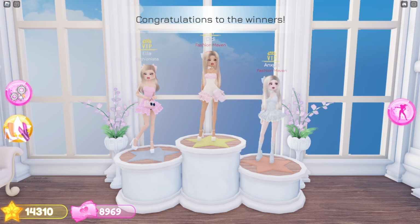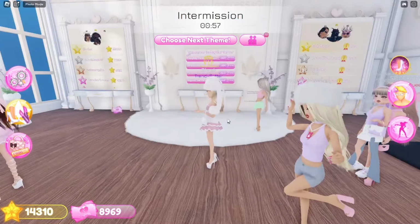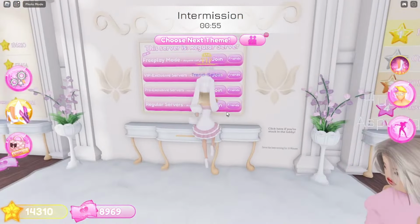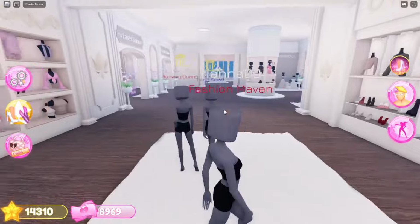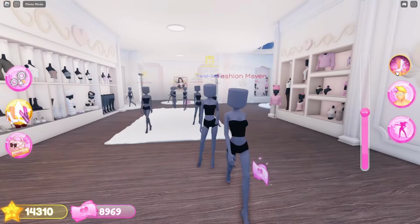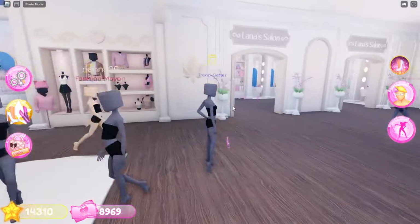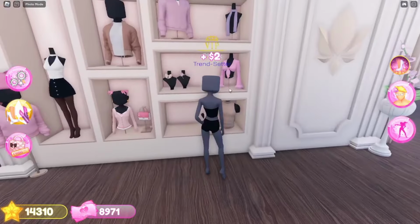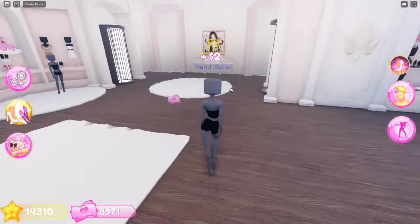Okay, anyway, guys, so there's a new game mode too. I'm so excited. Okay, should I join? I'm gonna join. Okay, guys, this is free play mode, I guess, and you can pretty much just do whatever the heck you want. Oh wait, I didn't even see this. I didn't even see these. Oh my gosh. Okay, wait, y'all.